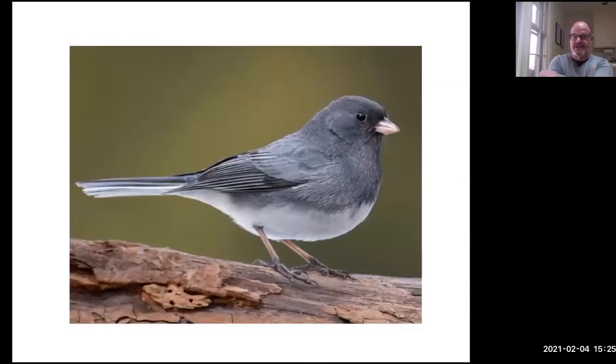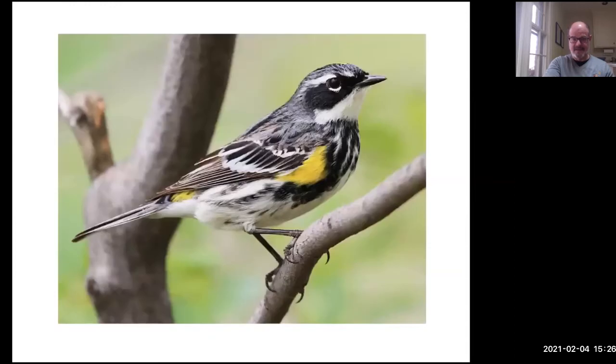This is the dark-eyed junco, also a ground feeder. I see a lot of these when it snows. I think they have a nickname, the snowbird, but they really come out in the snow, and you'll see them scratch around on the ground. Again, millet is a great bird seed for these little guys. Yellow-rumped warbler. This is a bird that really likes suet. They don't go to feeders super often, but they will go to suet feeders.